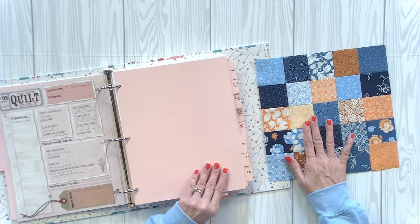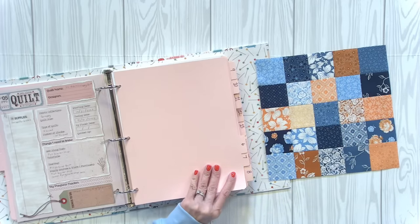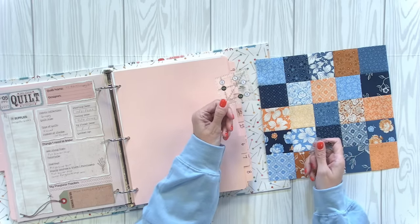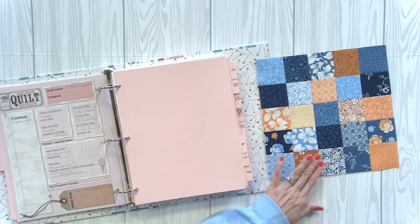So that is 25 patch. There's not a pattern. It's just 2.5-inch squares. And I just take the 2.5-inch Creative Grids ruler, put it on top of like 5 or so, cut them, and then just lay them out.